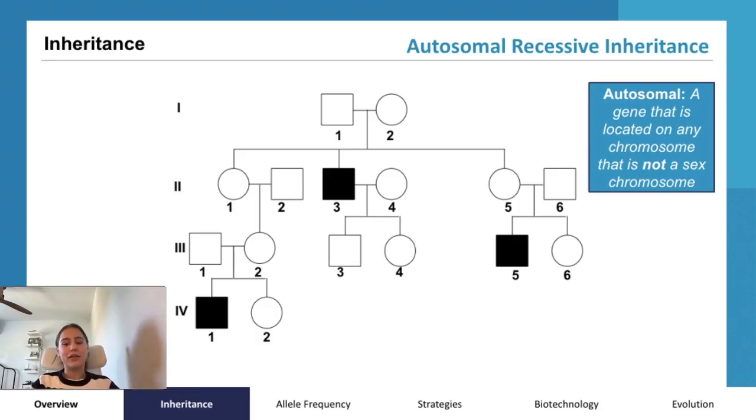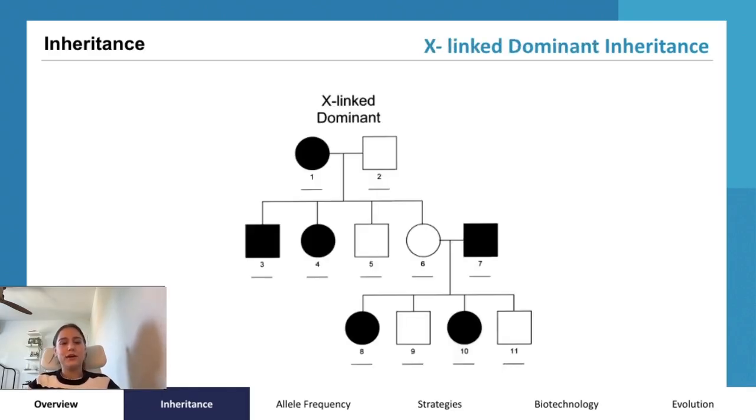This knowledge empowers us to make informed decisions regarding healthcare and family planning, ensuring the well-being of future generations. So, in contrast to autosomal mutations, which can occur on any autosome, X-linked traits are linked to the X chromosome. Females possess 2 X chromosomes, while males have 1 X and 1 Y chromosome. X-linked traits, such as dominant mutations, specifically involve changes on the X chromosome.